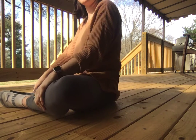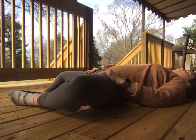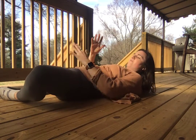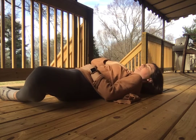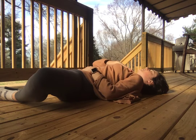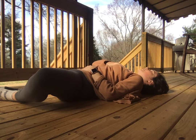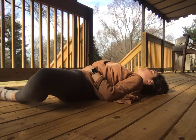But basically, you lay back and have your legs in almost like a triangle. But the main point is that you're going to have one hand on your stomach and one hand on your heart. And this is really good just because it's kind of like a physical reminder to your chest and to your stomach, which are places that hold anxiety and tension, that we're listening and we are respecting you.